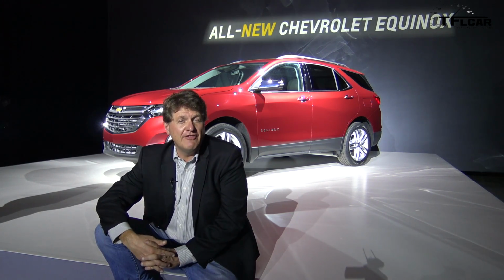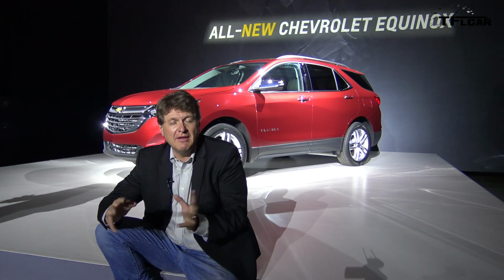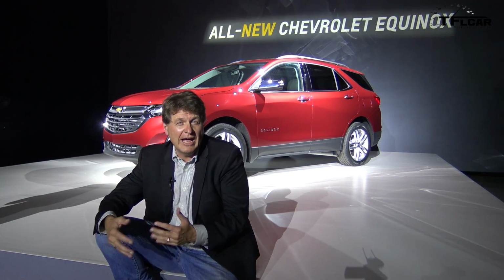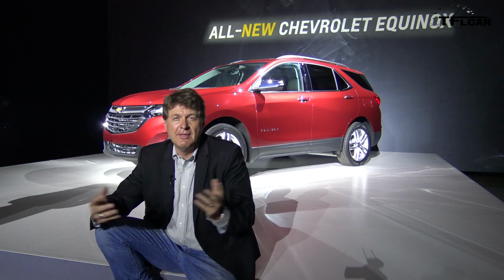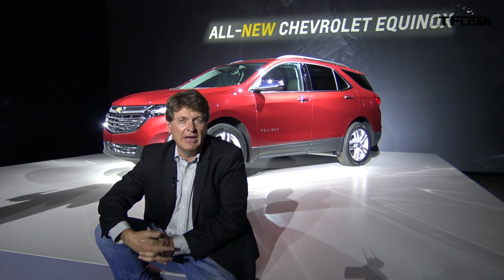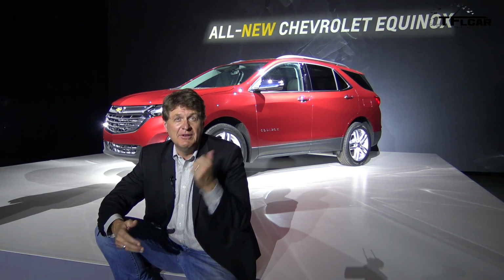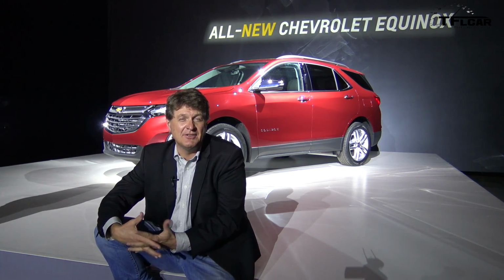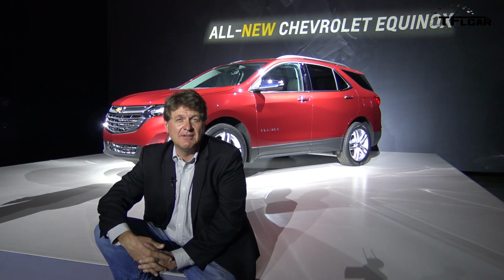When a car manufacturer rolls out a new car, they leave some of the information untold because they want us to keep reporting on it. So for instance, we don't know the pricing. We don't know exactly when it will hit the dealerships, but we do know a lot about this. And of course, the biggest thing we know is that you'll be able to get it in a diesel, the only car in its segment to come with the diesel.